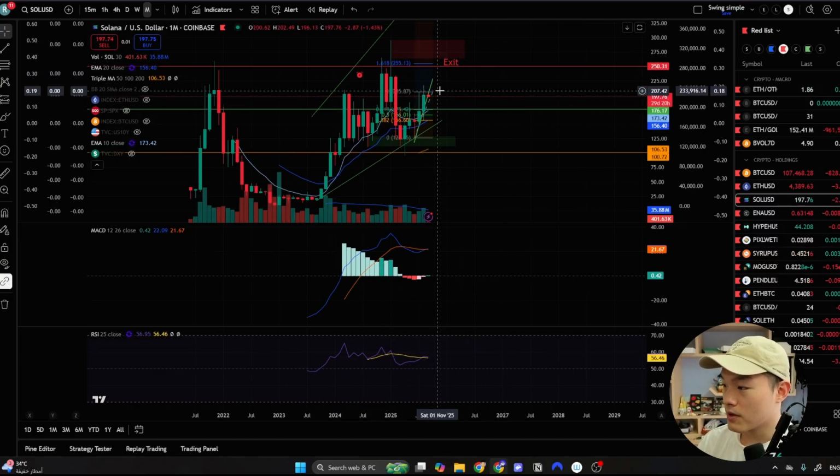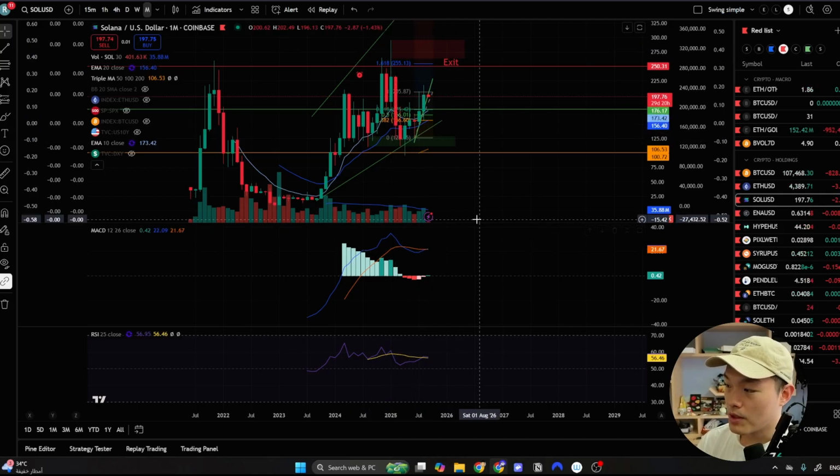Solana monthly chart looks really strong. You can see it's swinging back up. The momentum is swinging back up.